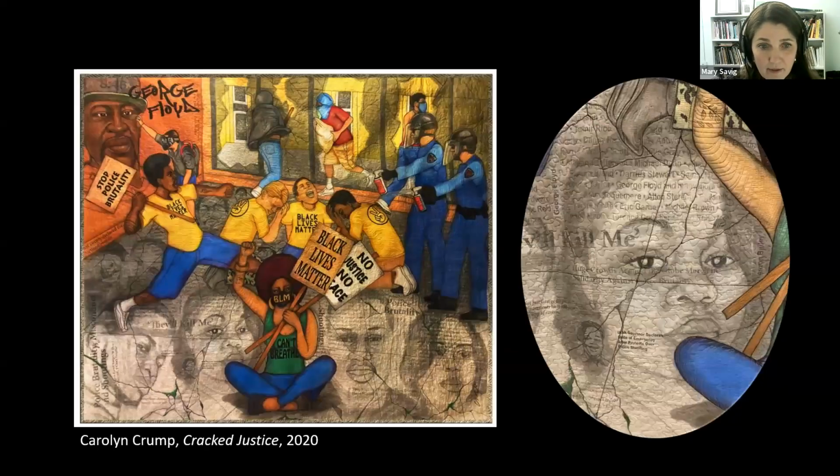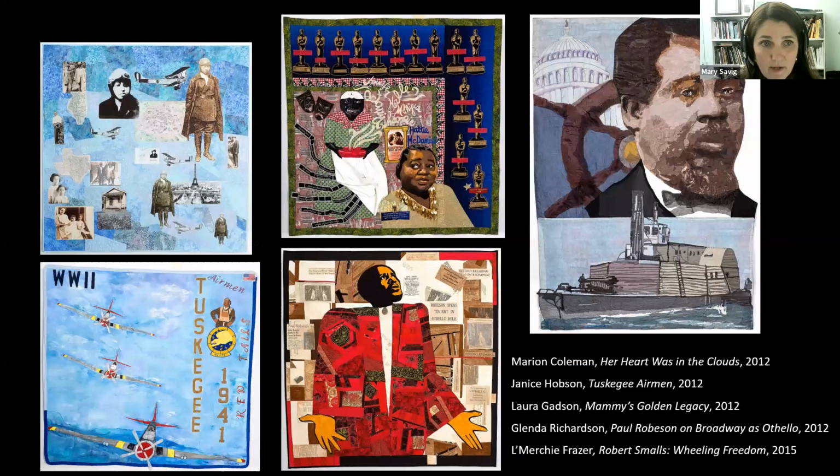This really extraordinary work by Carolyn Crump. A lot of quilts about making history. So this is a lot about African American firsts, like the first Oscar winner, the first Paul Robeson, the first Black man to play Othello on Broadway, the Tuskegee Airmen.